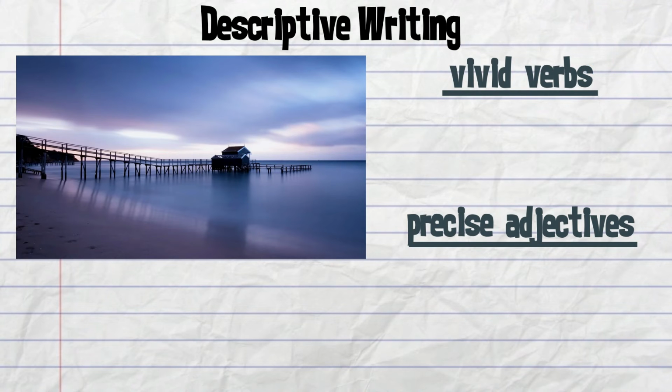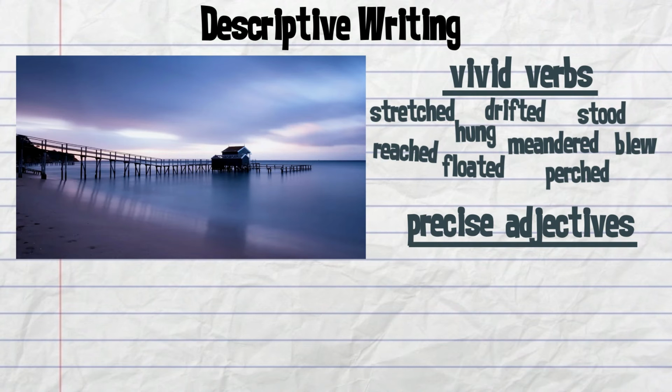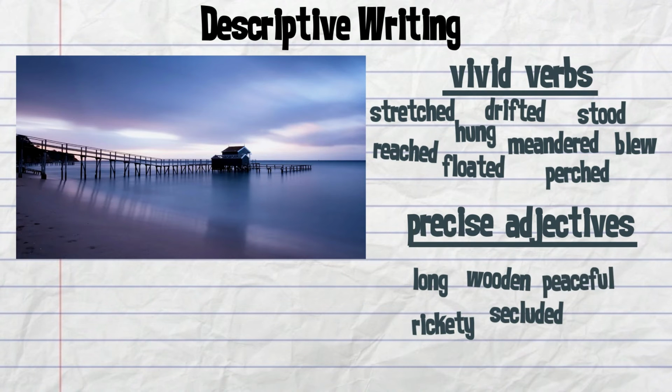How did you go? Here are some verbs I came up with. Stretched, reached, hung, floated, drifted, meandered, perched, stood, blew. And my adjectives: long, rickety, wooden, secluded, peaceful, calm, tranquil, soft, grey, and blue.